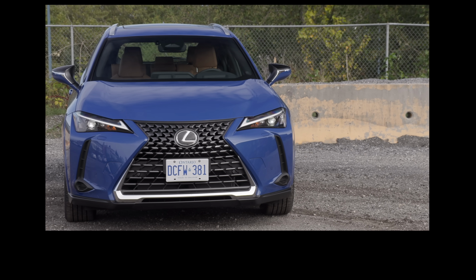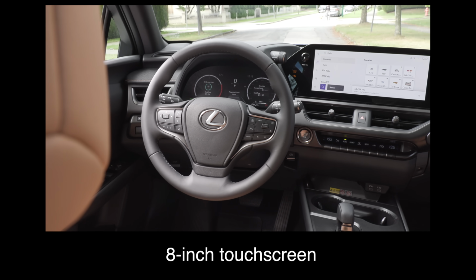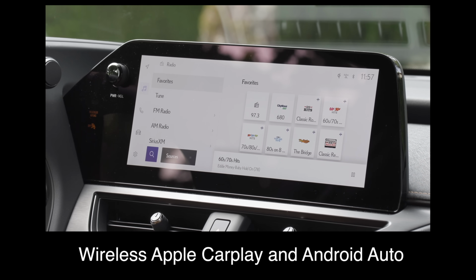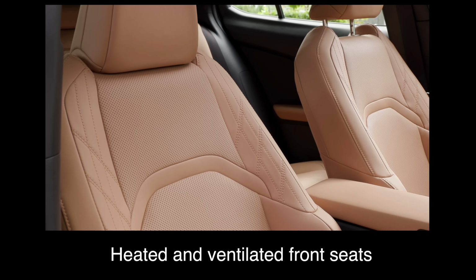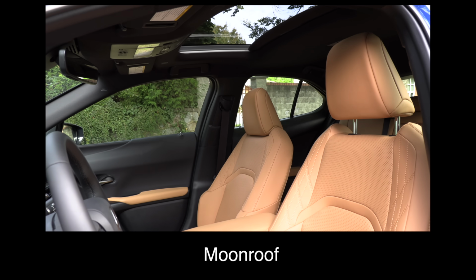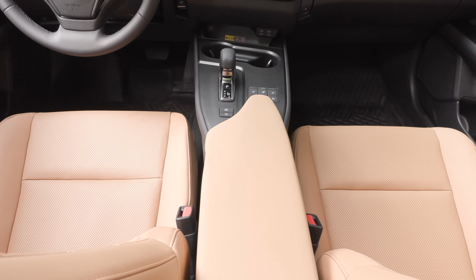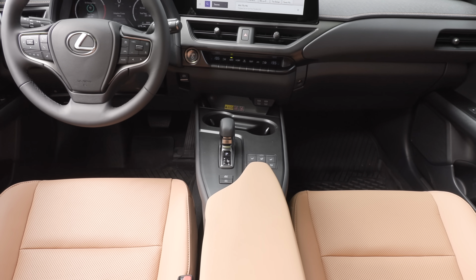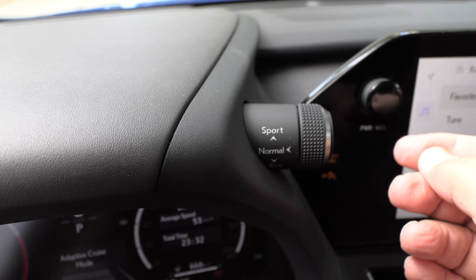So this has been updated with a new powertrain for 2025, but what do you get on the inside? What are the key standard features? The base trim comes with a 7-inch multi-information display, an 8-inch touchscreen, wireless Apple CarPlay and Android Auto, a 6-speaker audio system, 8-way power front seats, heated and ventilated front seats, Nuluxe upholstery, a heated steering wheel, a moonroof, and Lexus Safety System Plus 3.0. In the US, there are some features that are not standard, like heated and ventilated front seats and a heated steering wheel.